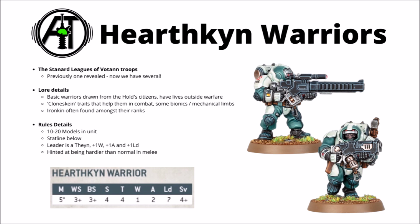The Votann seem to adapt themselves to the roles that they do in society, so apparently these guys have got some genetic engineering going along that help them out in combat, things like better stamina and heightened senses, and a few of them do augment themselves with some extra bionics, which seems to be what that standard Votann guy that we saw previously, he appears to have some bionic legs.